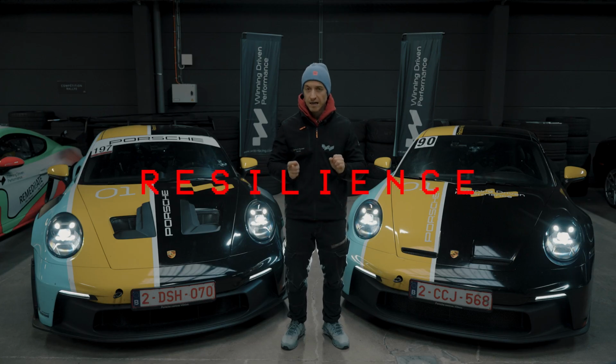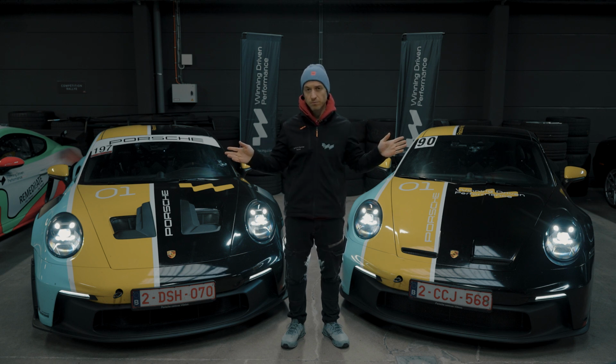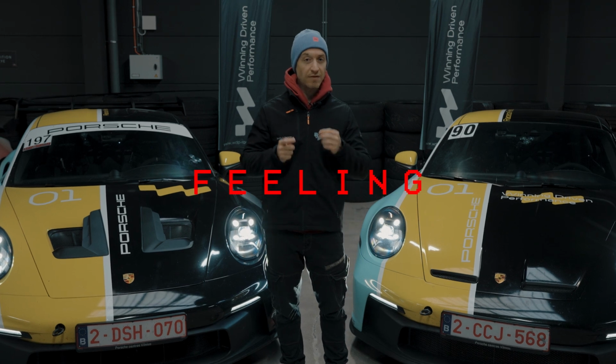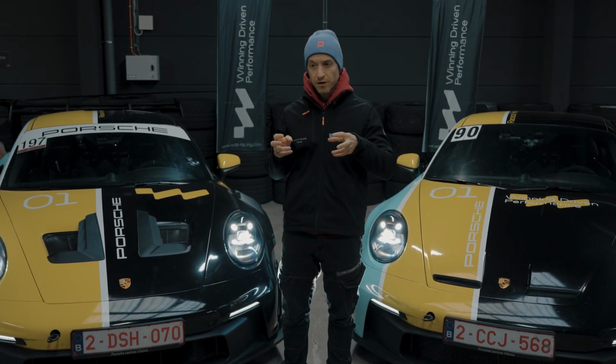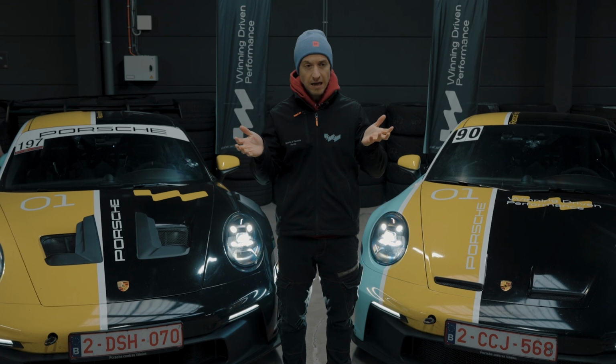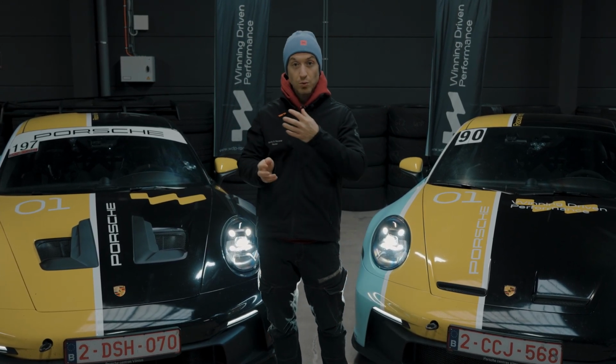Moving on to the resilience against wear, both tires have performed excellently and they don't seem to have any real difference in the way nor the speed that they have worn out. In terms of feeling, they do have a difference. You see, as I said, the Pirelli feels softer on the sides, and that means a little bit less response while comparing it to the Nankang.